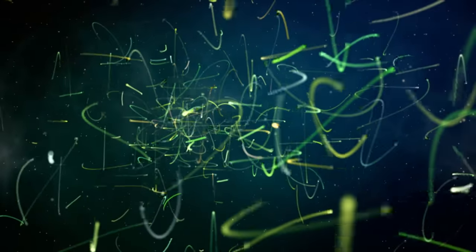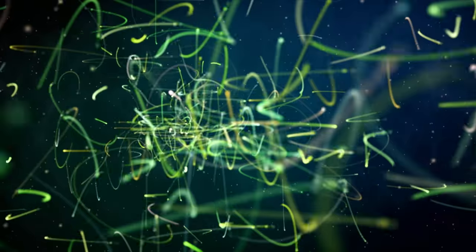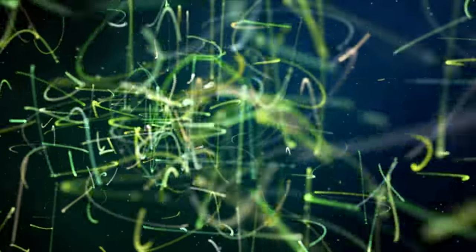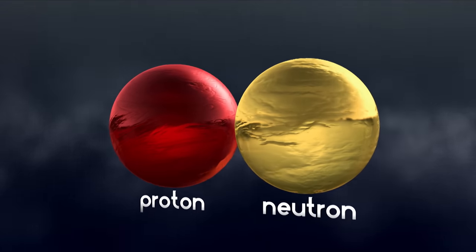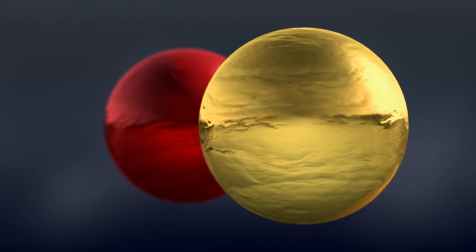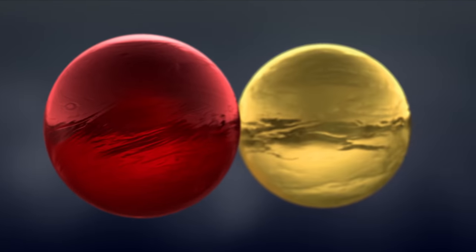In the same way, particle physics is full of what seem to be chance numbers and relationships that we depend on for our existence. The neutron and the proton are almost equal in mass, but the neutron is slightly heavier, by about 0.14%. If it were the other way around, atoms wouldn't exist.